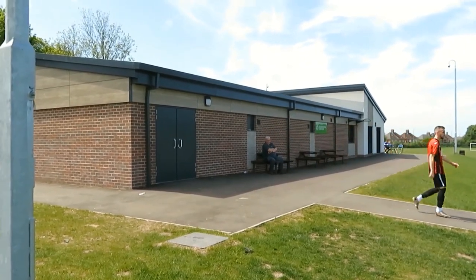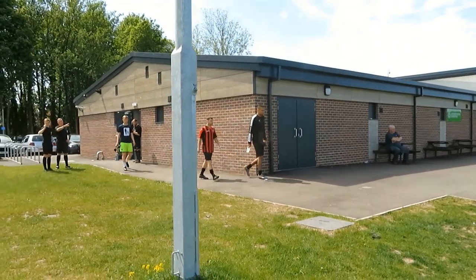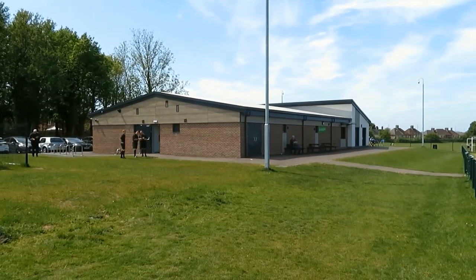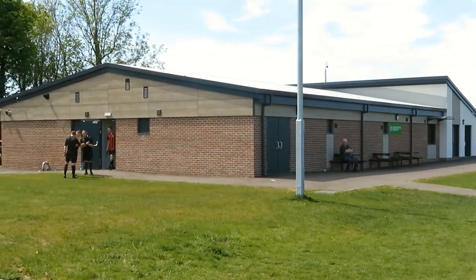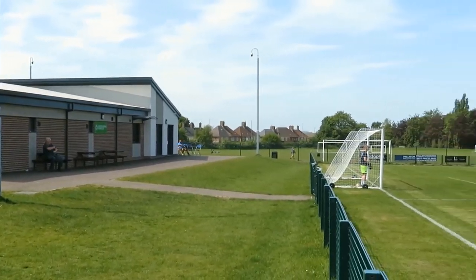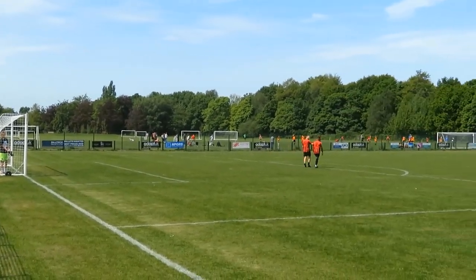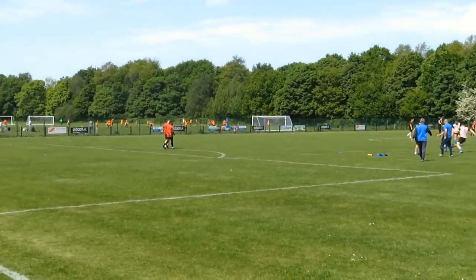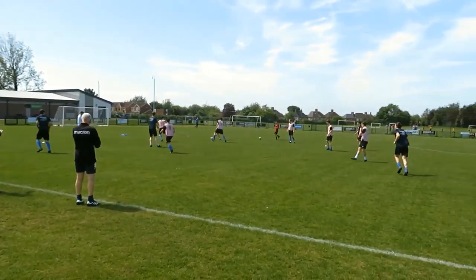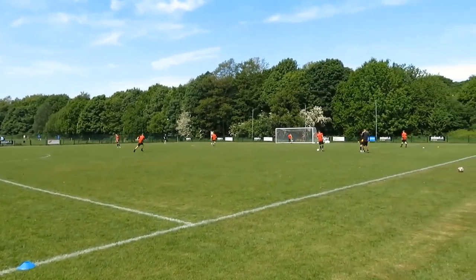Teams are just coming out. The referees are ready, so we're ready to get going. I must say it's a really good setup we've got here. Very impressive. I think we're talking this is level 11 of the pyramid. They're just doing the warm-ups now. This is the home side. This is Broadheath.